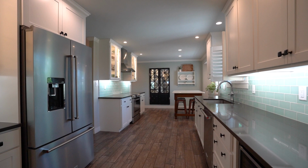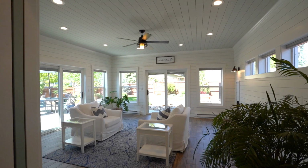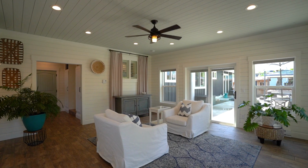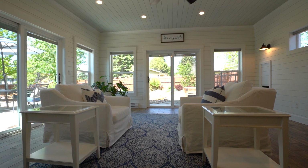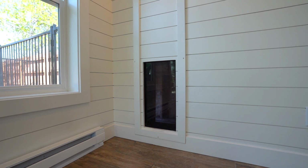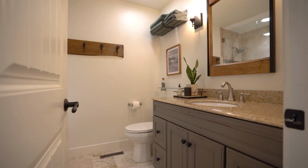this kitchen truly exceptional. One of our favorite rooms in this house is the sunroom, which provides a panoramic view of the backyard and is a beautiful space to relax in. The room has an abundance of natural light, shiplap siding on the walls and ceiling. It even has a collar-activated automated dog door, making it easy for your pets to let themselves in and out of the backyard dog run.